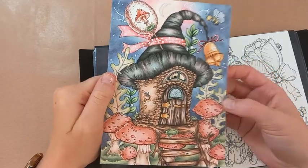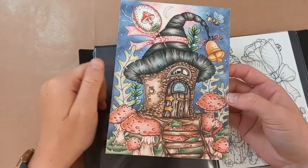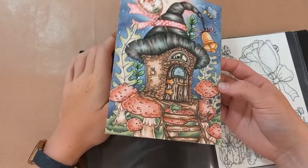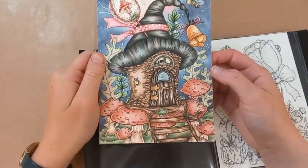And also I needed to complete some Halloween postcards. I've got more of the Halloween and Christmas ones left because I usually only get around to one a year, whereas the spring and summer I do quite a lot of.